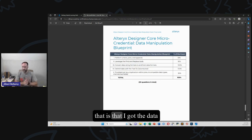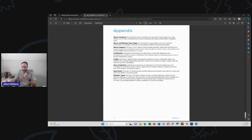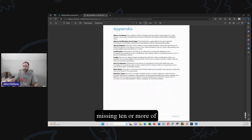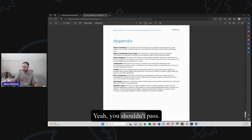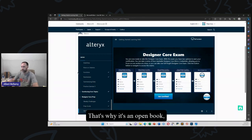That is that. I got the data manipulation certification. You can too. The cut line for this test is 63%. I think I worked that out: you've got to get 19 out of 30 points to get 63%. I hope my math is right on that. It's not terribly hard. If you're missing 10 or more of these questions, yeah, you shouldn't pass. So no shame if you fail this test. 63% is not a rigorous cut line, especially when you can look stuff up. You've got some time to look things up on this test. You will not be sprinting through it. You'll be sitting there agonizing over a couple of questions. Go look them up. That's why it's an open book, open internet test.